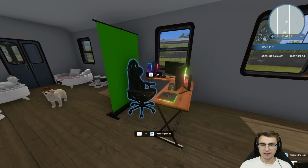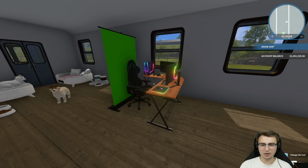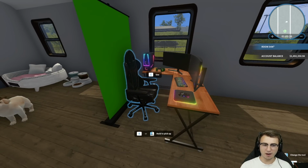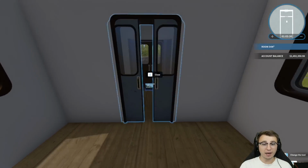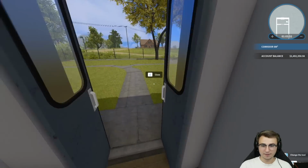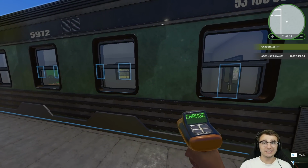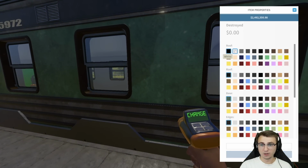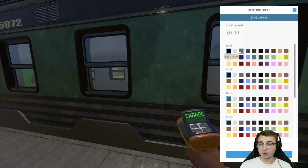All right, so as I mentioned, we previously just got a bare bones setup going on in here. I definitely think I'm going to keep the office. We'll probably end up moving it to a slightly different location, but a few of you let me know that we can actually change the outside of the train car with the cell tool. So we can do a lot. Good Lord, we can do a lot.